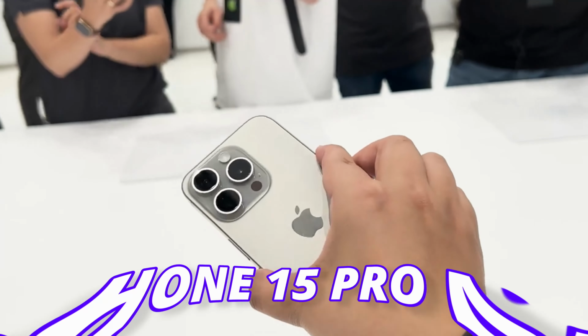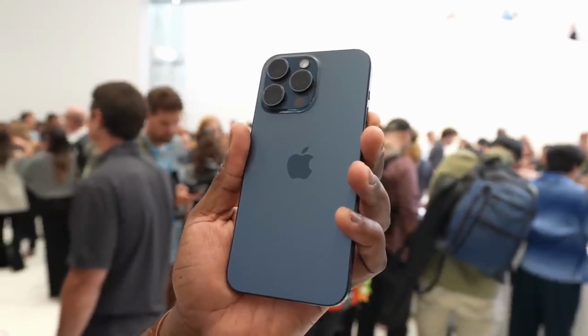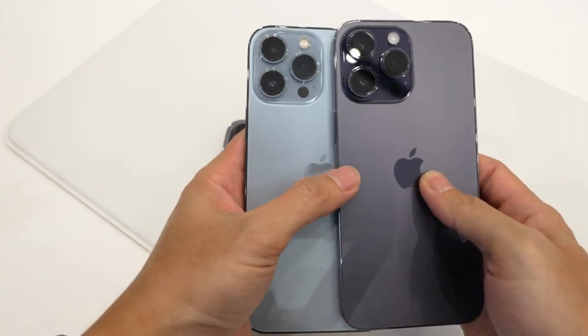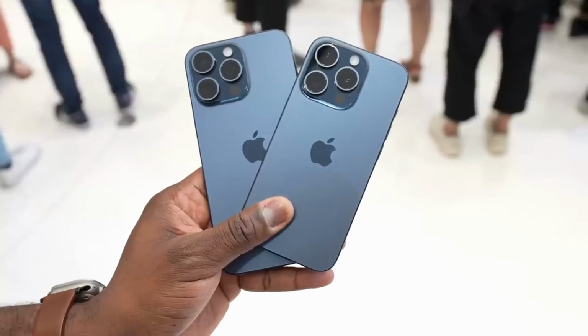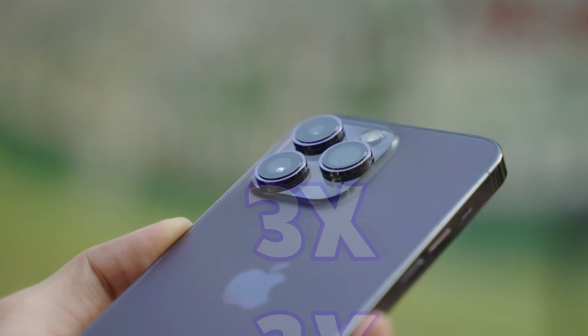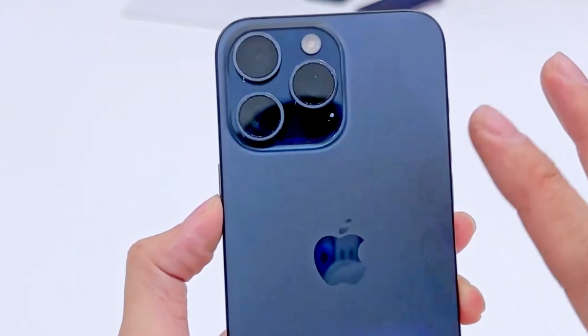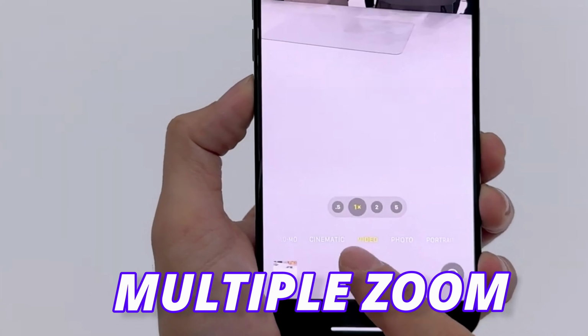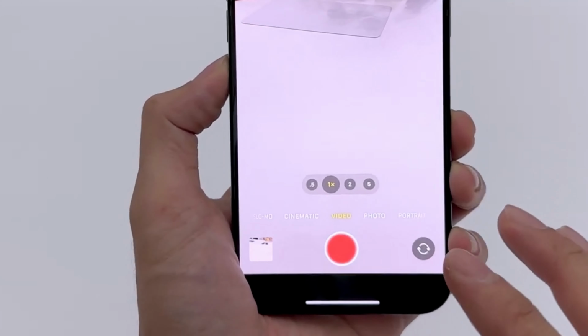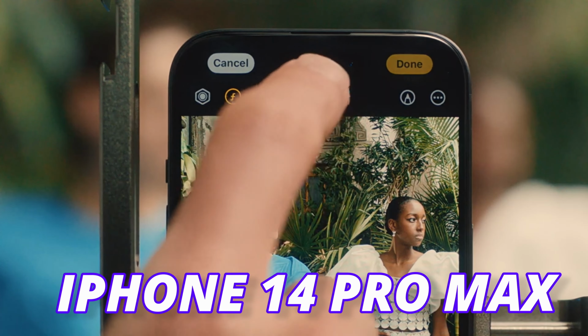The cameras are where we saw some significant update, and if you really want an additional zoom lens, then iPhone 15 Pro Max is for you, as we've got a new periscope lens. Except that, iPhone 14 Pro Max comes with the same camera numbers. We got a 12 megapixel 5x telephoto sensor compared to 3x on iPhone 14 Pro Max. This new periscope lens on iPhone 15 Pro Max enables you to choose from multiple zoom lengths and take a shot.